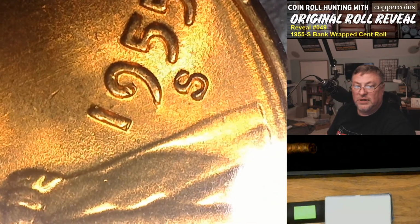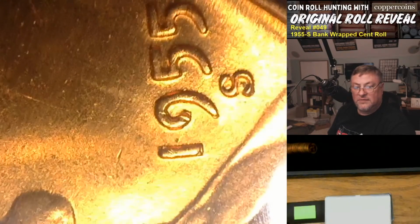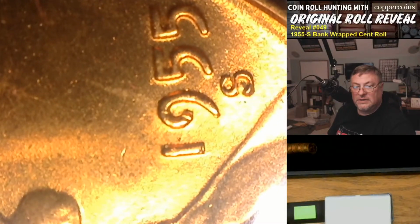Highest known grade for 55S, I'm pretty sure would be 67. It could be 68s, but I'm not sure. Coin Dragon, could you look that up for us? It's the highest known grade PCGS pop report for a 55S Lincoln. I think it's a 67 plus.